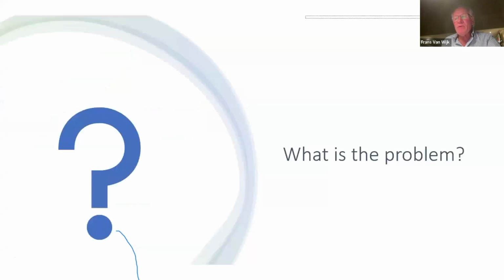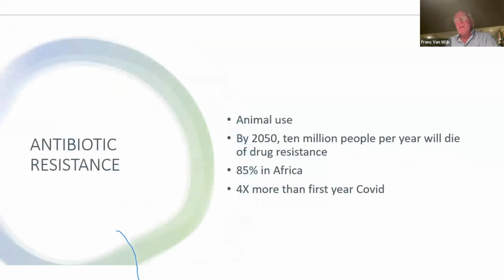So what is the problem? Why are we concerned about the infections? It is the risk for antibiotic resistance. And the problem is the wide use of antibiotics in animals to help with their feeding, and they say by 2050, 10 million people will die per year due to drug resistance.